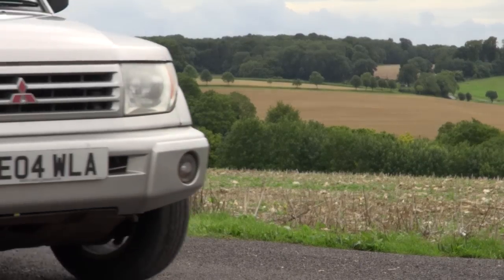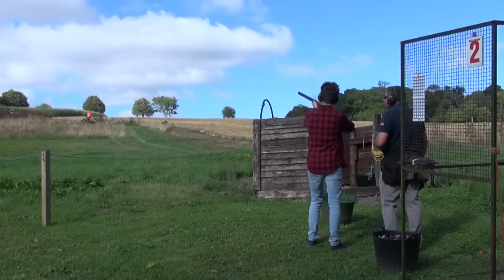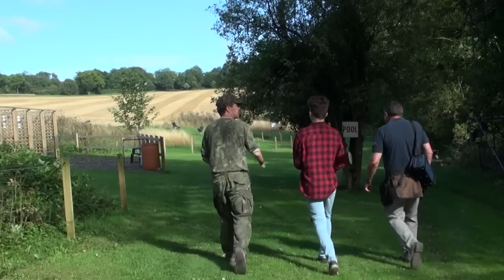Jamie has been on the hunt for a new pest control permission, and it looks like he's found one at Acorn Shooting Ground. They have a problem with some small saboteurs with a particular pastime. I'm now in the process, at quite a serious expense, of switching to remote controls rather than cables. Purely, they're chewing the cables.